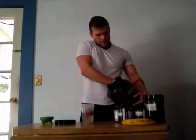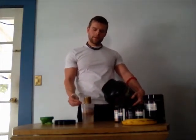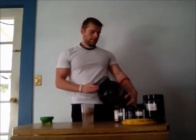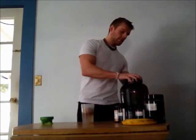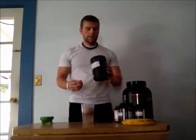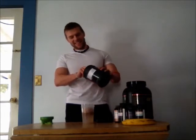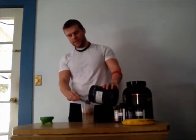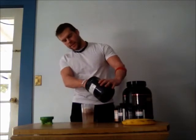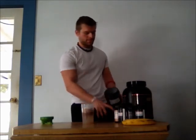So doing 3 scoops of this, it's going to give me about 60 grams of protein in my post-workout shake. Now my branched chain amino acids. I run a little low on these, but you want to get an unflavored brand, just because, like I said, it's not going to taste that good. So don't get a fruit punch or something like that and expect it to taste halfway decent.